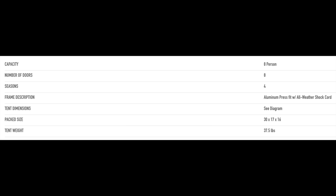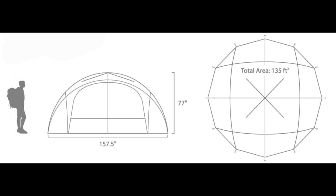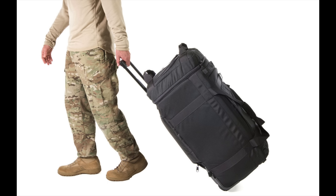It features aluminum press-fit all-weather shock-corded poles. The tent dimensions, 77 inches tall, 157.5 inches long and wide. The pack size of this is 30 inches by 17 inches by 16 inches. And the weight of this bad boy, 37.5 pounds. So as far as the stats go, that's all that the company provides. As far as information goes, that's it.